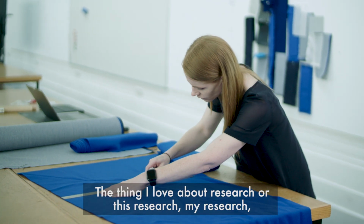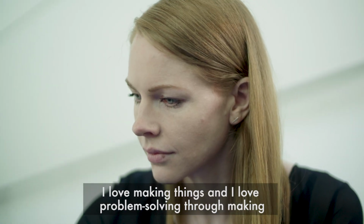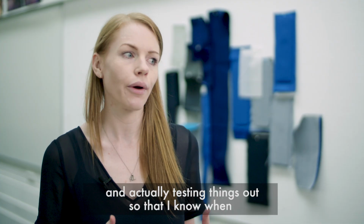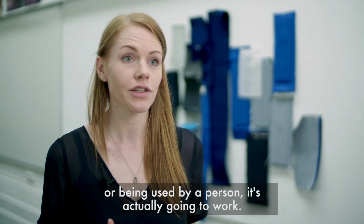The thing I love about research, or this research, my research, is the making. I love making things, and I love problem solving through making and actually testing things out so that I know when a piece of furniture I've designed is either in production or being used by a person, it's actually going to work.